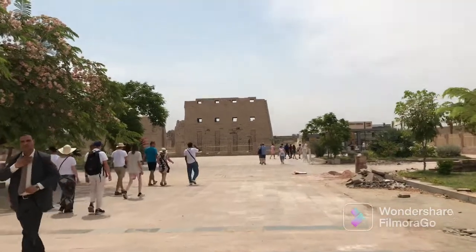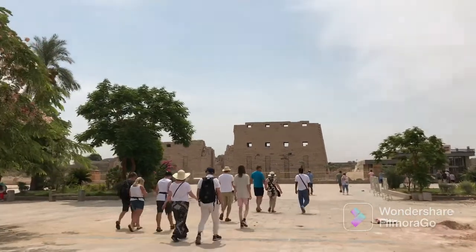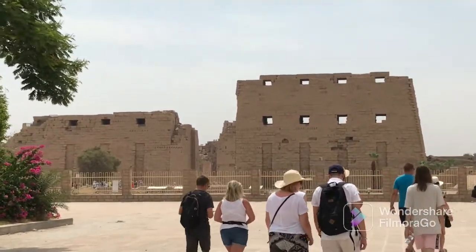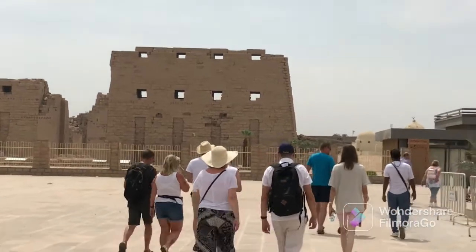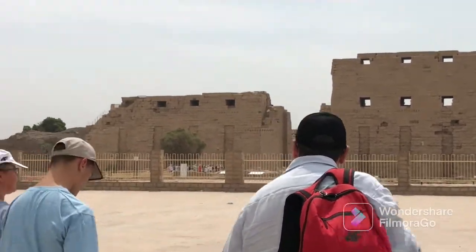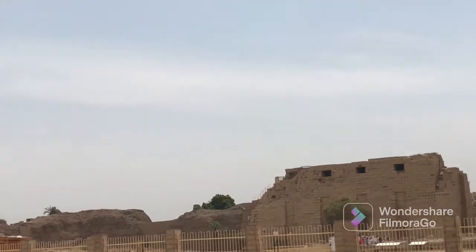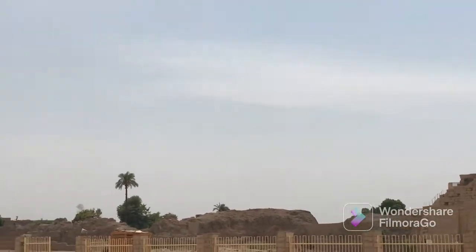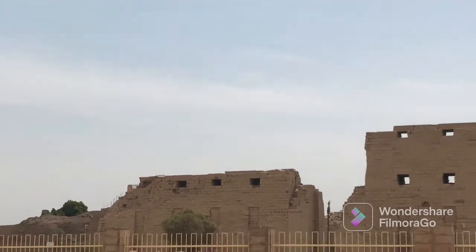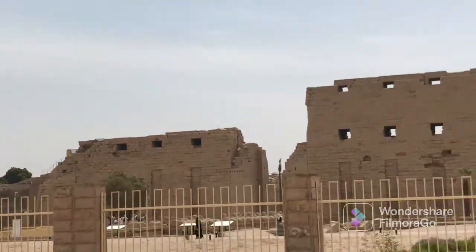On the way to the Karnak temples, you cross X-rays for security, and this is the front wall of the Karnak. You can see even on the left hand side of the wall there is a mud wall. This is the ruins of the mud walls that included the whole complex of the Karnak temples, which was the biggest mud wall built around temples. It was about 480 meters wide, 550 meters long, about 20 meters high and 12 meters thick.